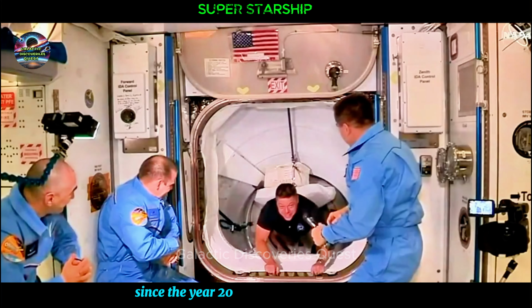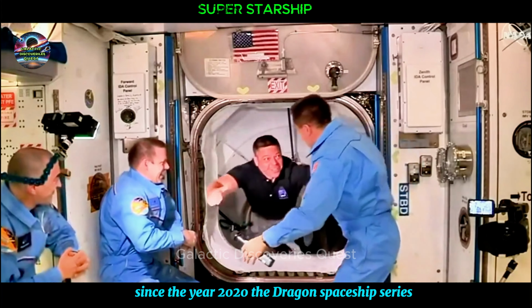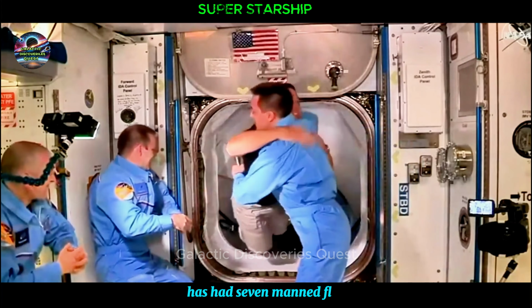Since the year 2020, the Dragon spaceship series has had 7 manned flights, traveling to the International Space Station, even with civilian space tourists. This excludes the cargo transportation tasks. Starship's total height is 121 meters, approximately 14 times the size of the Dragon. The Dragon spaceship measures only 8.1 meters. Compared to any other spaceship that humans have ever been on, whether going to Earth orbit or the moon, it is tiny as a bug. It pales in comparison to Starship.